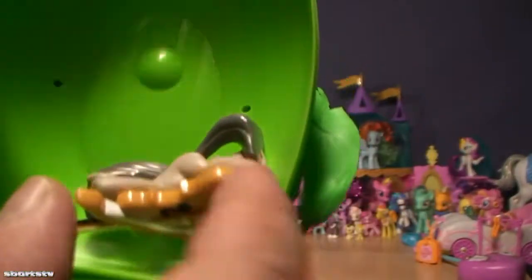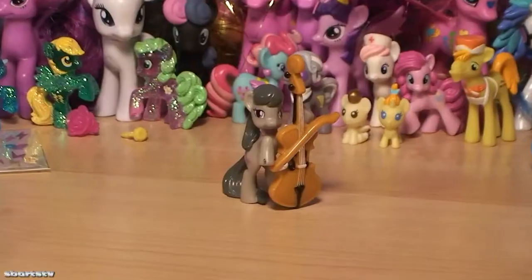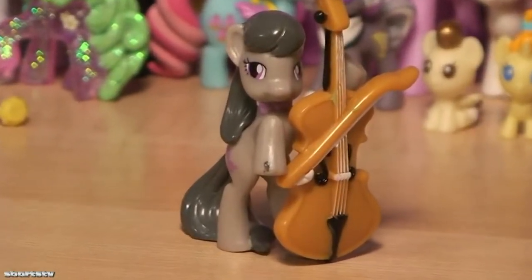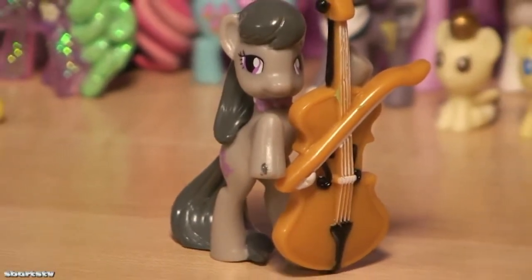Oh my god, look! It's Octavia! Aww, look, it's Octavia! Octavia Melody!